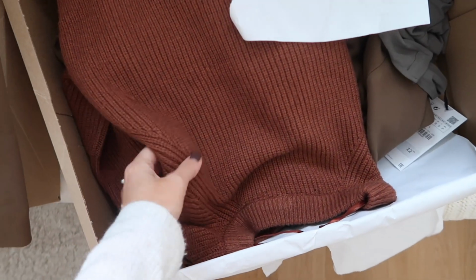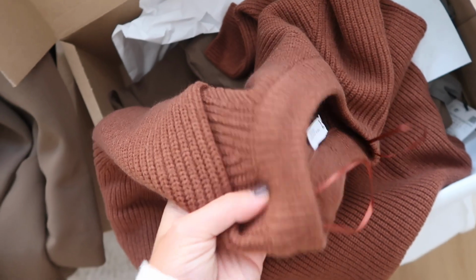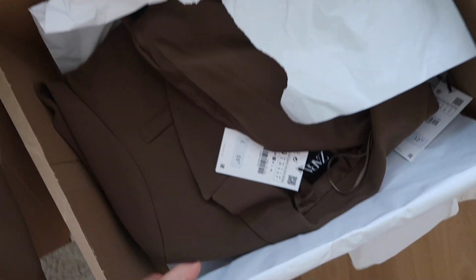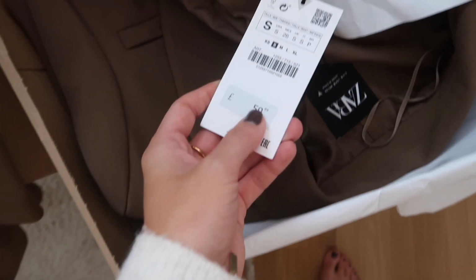And then I also got this kind of rust colour jumper dress, because you just can't go wrong with jumper dresses, especially for autumn. And this colour is just so on with the fall season right now. So this is a nice chunky knit dress. This is the one in the size small. Oh, here we go. It was £59, so £60. So I'll try them on.